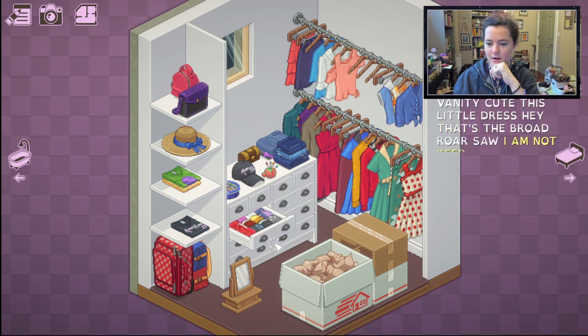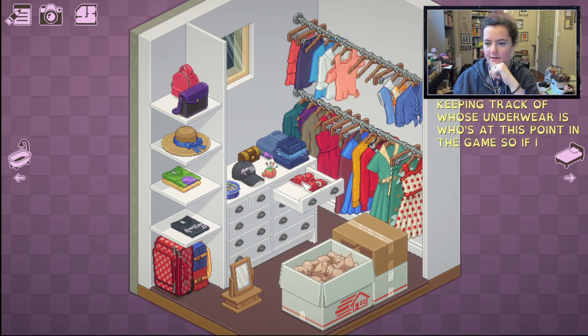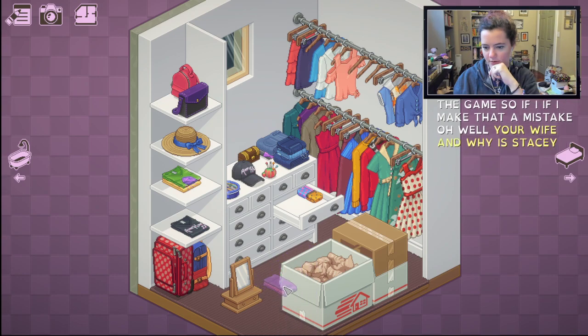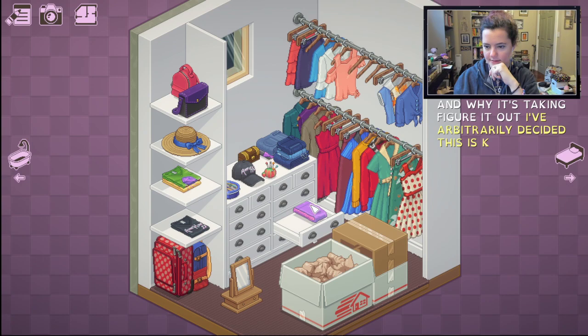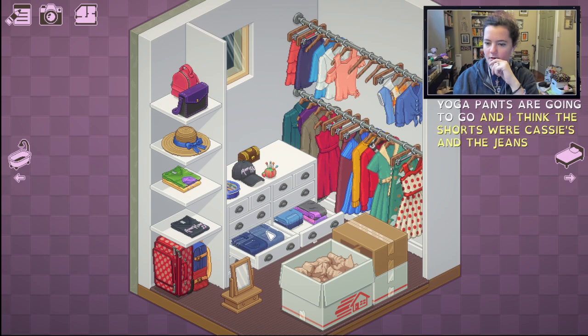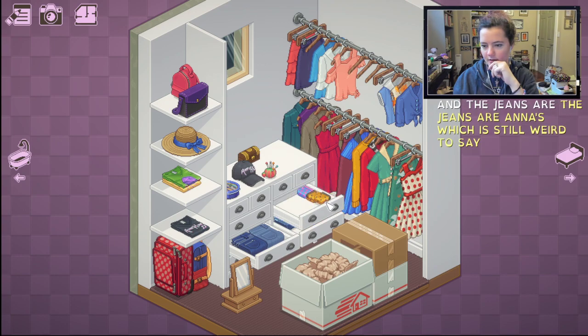I am not keeping track of whose underwear is whose at this point in the game, so if I make a mistake, oh well. They're wife and wife, they can figure it out. I've arbitrarily decided that this is Cassie's side, so this is where the yoga pants are gonna go. And I think the shorts were Cassie's, and the jeans are Anna's, which is still weird to say.